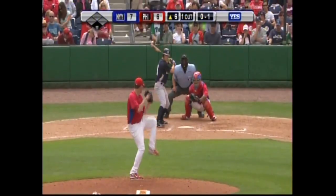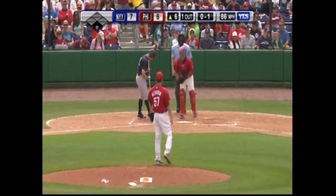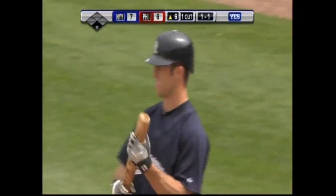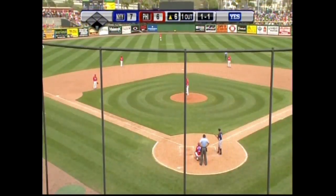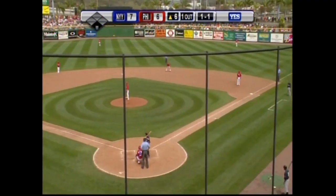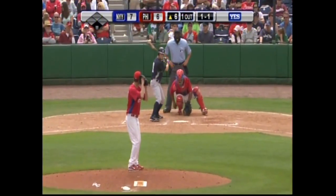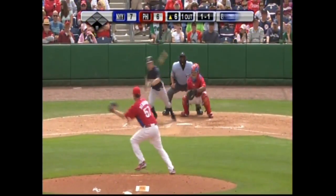Brett Gardner has scored a run today. That came in the first. Flown out to right field. Also a fly ball to left, got an RBI out of that in the fourth inning. Well, that fake bunt had Polanco on the charge. Infielders well aware of Gardner's speed.